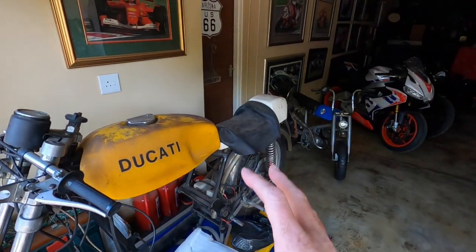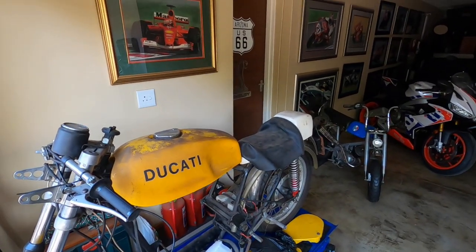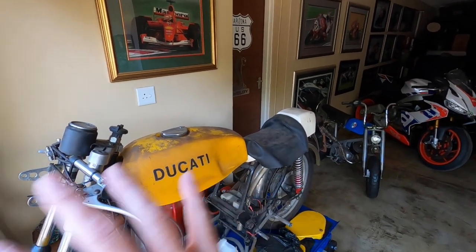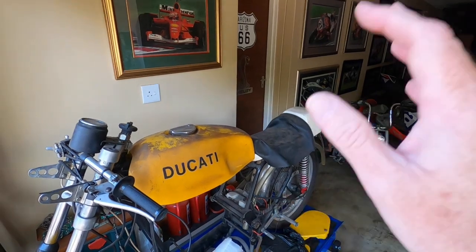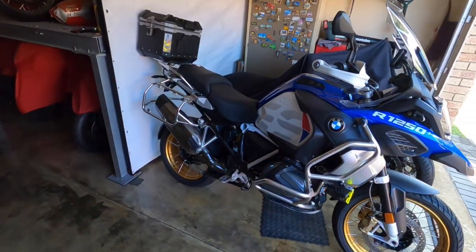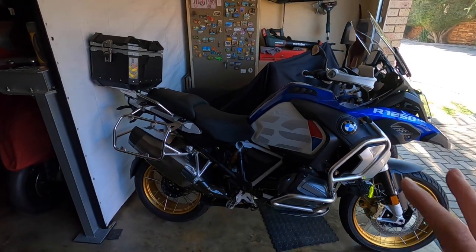And I was fortunate enough in 2018 to be at World Ducati Week and meet the late great Paul Smart, and he signed those side covers. So once this bike is complete, it's going to be a signed 250cc silver shotgun signed by Paul Smart. Fantastic, super exciting.